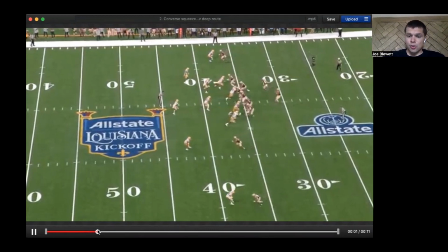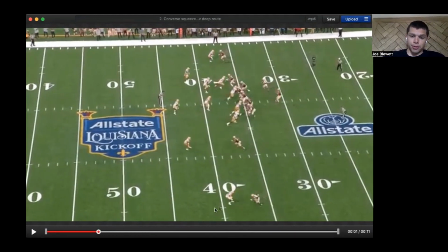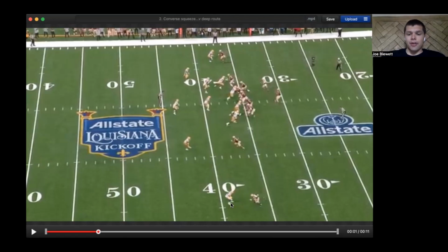He stays square for the most part. He stays balanced. He angles off his hips as the receiver starts to work to the outside. He doesn't want to completely open up. If he opens up too much, then obviously if it's like a bullet slant and he runs right under, that's gonna be a problem. So a slight angling off of the hips is a good idea.